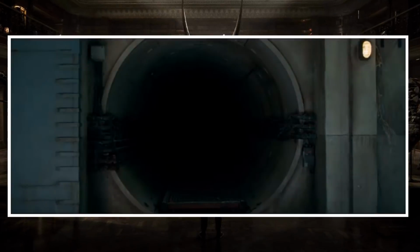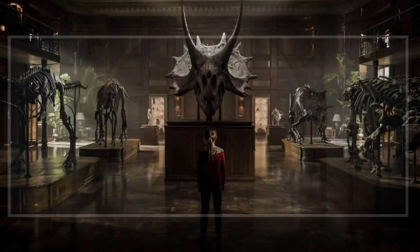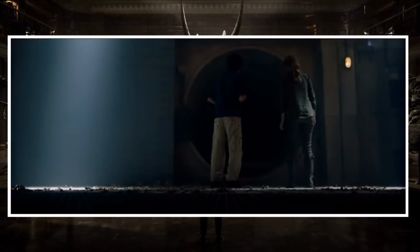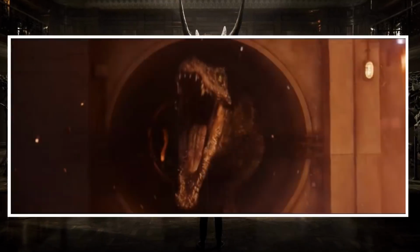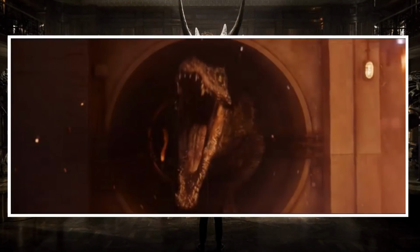Next, we get an unmistakably alien vibe, with a screen indicating movement down within what looks like a tunnel, and the character Franklin is hilariously asking if it's the T-Rex over and over again, before lava falls down behind our protagonist and the Baryonyx makes its presence known by roaring at the two humans.